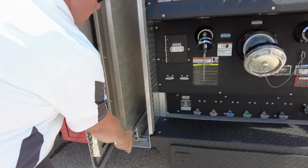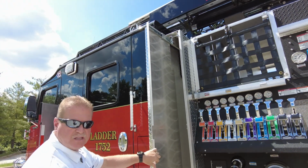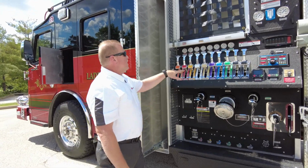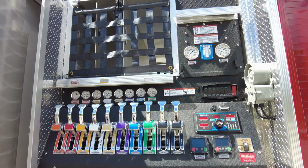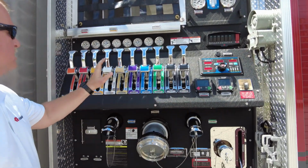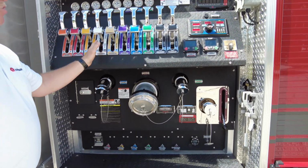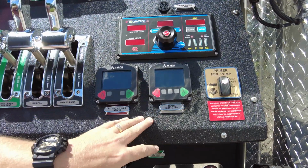Coming back here, we also have another large compartment that opens up. So this guy here, we can put all kinds of different things on here, such as appliances, hand tools, things that the department may want to put on here. We have an area for 3 large pre-connects up here. These are speed lays that come across. As you look through the pump op panel, you'll see that these are our innovative controls. These are really nice, so everything's all color coordinated. Over here we also have some electric master intakes.